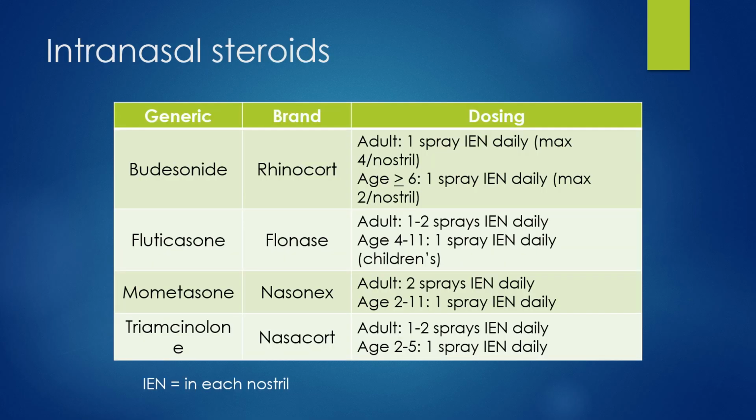Intranasal steroids are first-line agents for moderate to severe rhinitis. In this table, you can see the generic and brand names of the different intranasal steroids, as well as the dosing for adults and children.